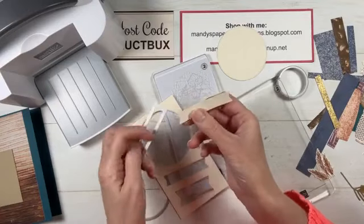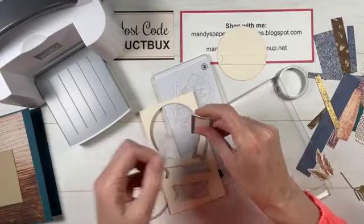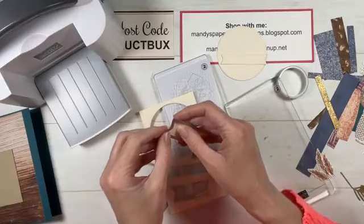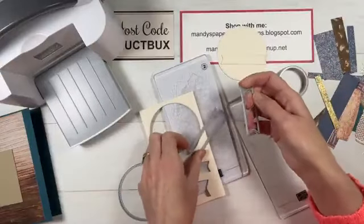Oh, I like the size of that little sentiment label. That's actually quite cool. I might use that one. Yeah, so if you start getting dirty marks on your die cuts, then just give your plates a clean.